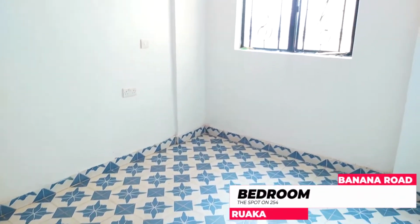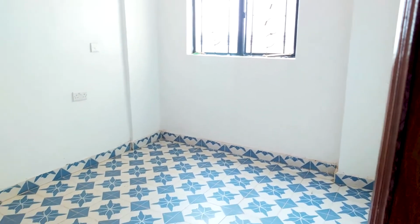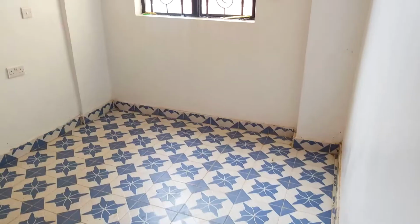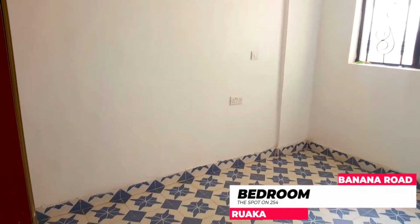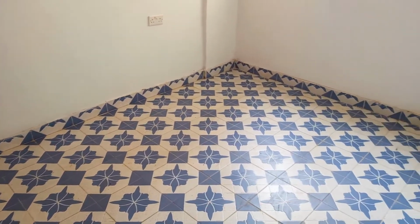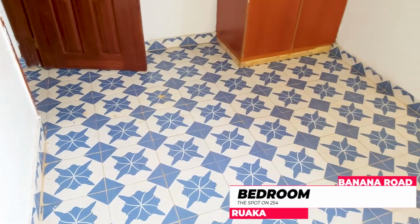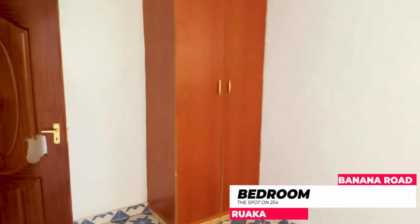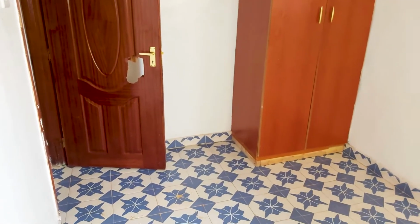Lastly, we have the bedroom space, which is spacious and also has perfect natural lighting. Well, all the rooms in this house are well lit except the combined bathroom. I don't know what happened in there. As for this bedroom space, it's decently sized and has some wardrobe storage cabinets.